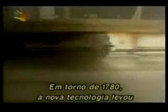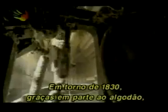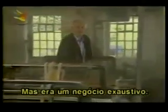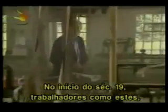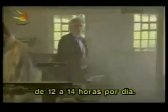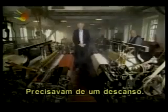In the 1780s, new technology took steam power to Britain's mills. Cotton cloth, once an expensive import, was available to all. By the 1830s, thanks in large part to cotton, Britain was the richest nation in the world. But it was an exhausting business. By the early 19th century, workers like these at Quarrybank Mill were spinning and weaving for 12 to 14 hours a day. What they needed was a break.